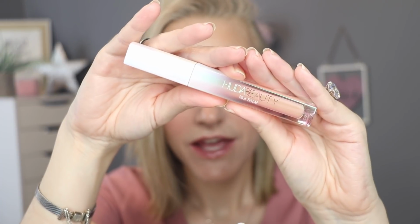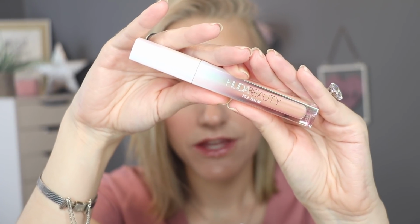So the last product in this video, and firmly in the faves category, is one that I haven't stopped using ever since I got it. This is really, really beautiful. Overpriced if you're asking for my honest opinion for what it is. I think this is a little pricey. This is the Huda Beauty Silk Balm. It's £18 in the UK.